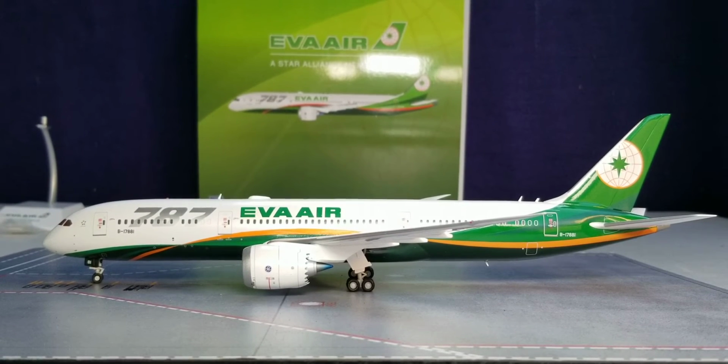Alright, let's talk about the colors displayed at the lower part of the fuselage as well as part of the tail fin. The darker green color tones represent durability, while the orange wavy cheek line colors represent technological innovations you see on the aircraft.